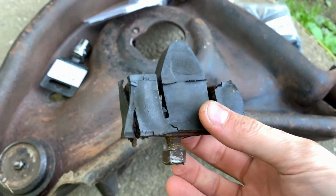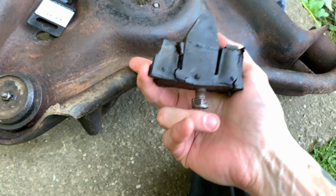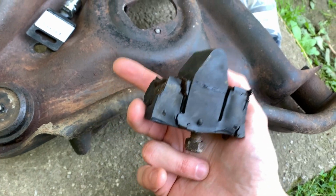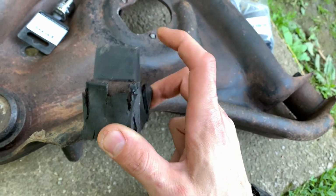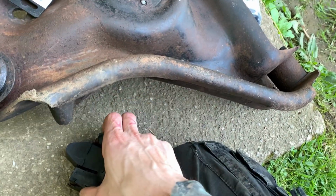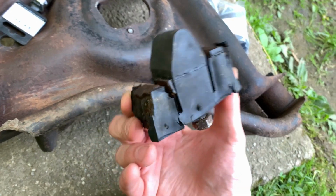All right, so this thing here, it's called a bump stop. It stops this from bottoming out. When the shock springs don't do their job and you hit a bump that's too big or something like that, this stops it from actually hitting against the metal. And we couldn't find these. I called a couple local stores and they didn't have it. We didn't even know what it was called at first.